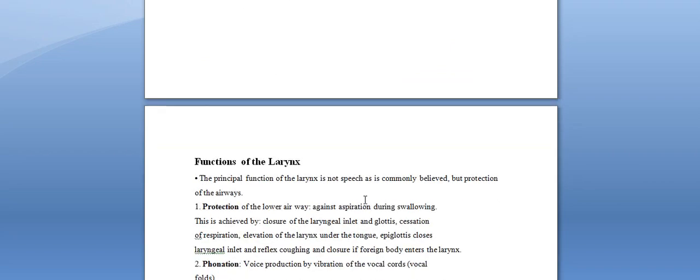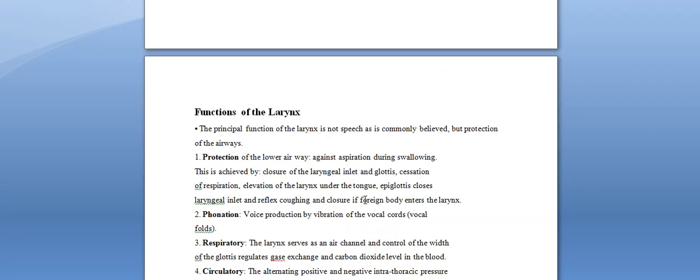Moving on to the physiological aspect or the functional aspect of the larynx. The principal function of the larynx, most of them think that it is phonation or production of voice, but actually the main function of the larynx is protection of the lower airways. How does it protect the lower airway?